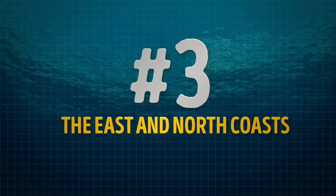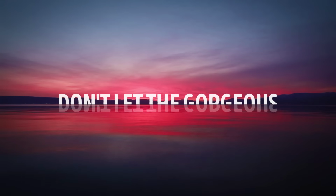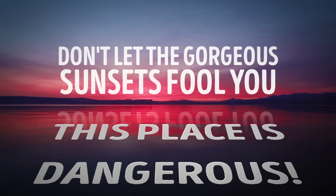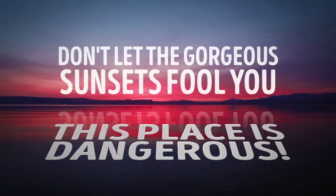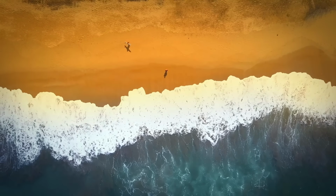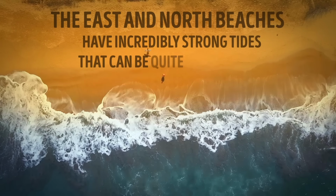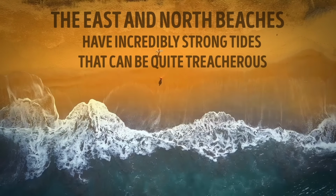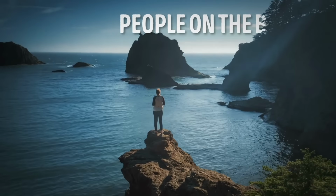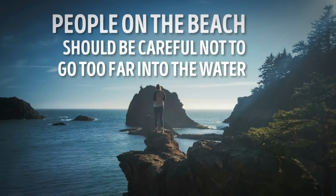3. The east and north coasts of Barbados. Don't let this beach's gorgeous sunsets fool you. This place is dangerous. While the south and west coasts of Barbados are ideal for swimming and snorkeling, the east and north beaches have incredibly strong tides that can be quite treacherous. These powerful waves are great to admire from afar, but people on the beach should be careful not to go too far into the water.